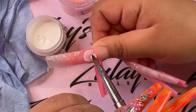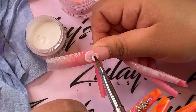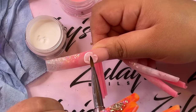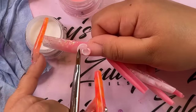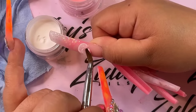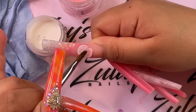What white is that? This one is my white acrylic from my website. It is number 1. I just poured it in this jar, in this smaller one, because sometimes I mix my colors. And this is like my little sample one.